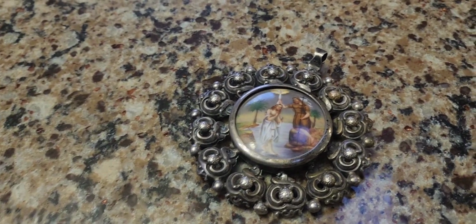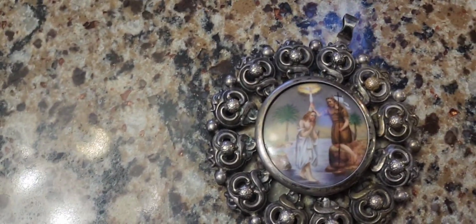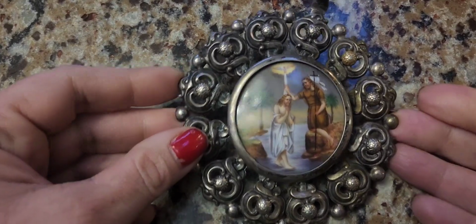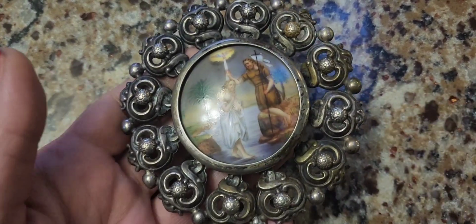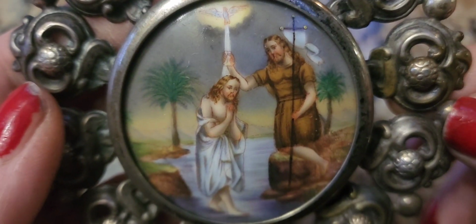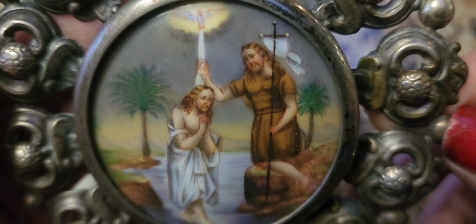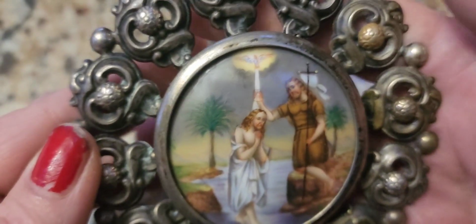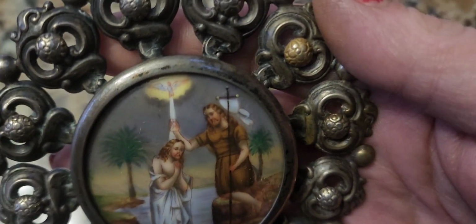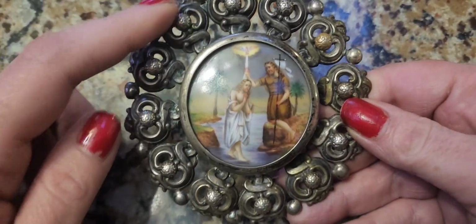All right, so what we have here is some kind of religious artifact that's antique. It's even dated, which is really cool. And she said it was silver. I don't know how true that is. Let's get in there close. It's a porcelain plaque of Jesus being baptized by John the Baptist. There's a dove over here. I don't know if we can even focus. Let's try to focus. And this is supposedly silver.